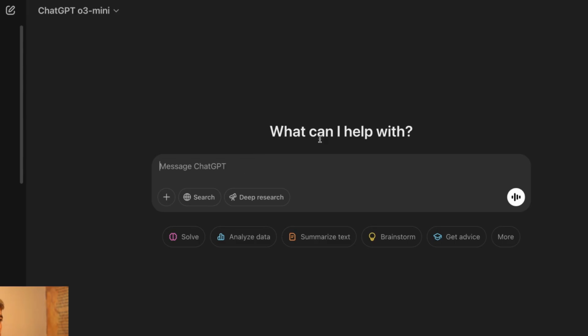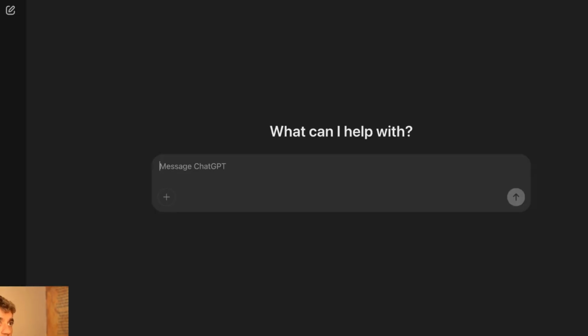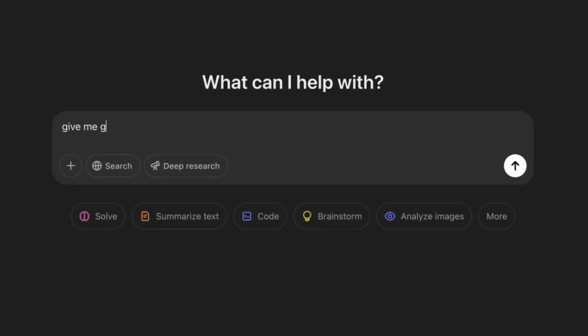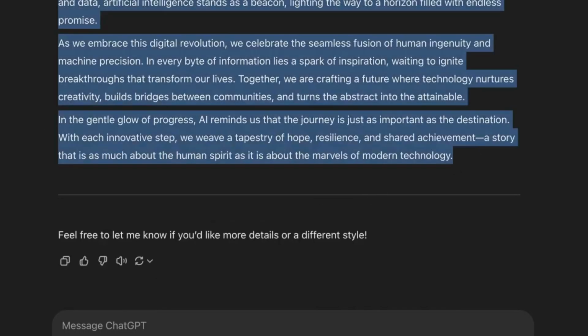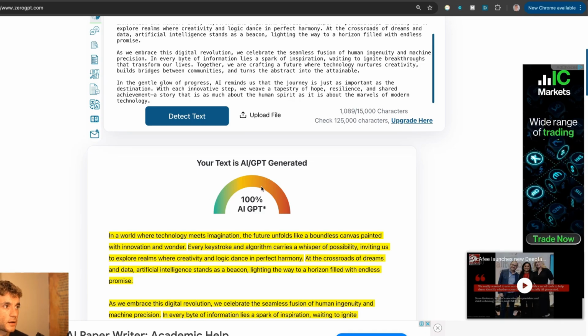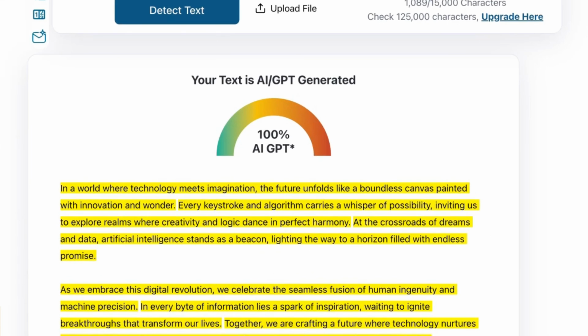What we're going to do from here is go into ChatGPT and say, give me some generic, fluffy, obvious AI content, and you'll see why in a second. We've got some really fluffy content from ChatGPT, and if we plug that through an AI detector, it's coming out at 100% AI detectable. It's very obvious that that is AI detectable content.